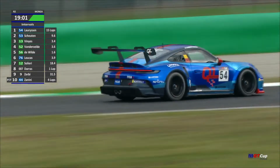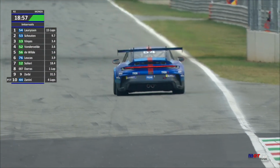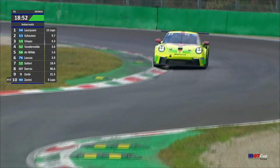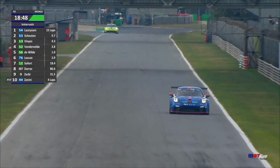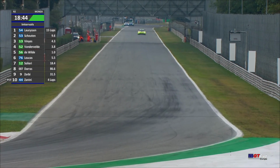A reprimand for car number 12. That belongs to Glauco Solieri for crossing the white line at pit exit. So the stewards are taking note of that one. There is Dirk Schouten now, 9.7 seconds just behind Jan Larison. Joan Vignez then 4.3 behind him. John de Wilder has already caught up with Laurent van der Velde for that 4th place.